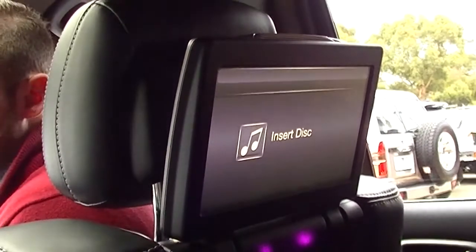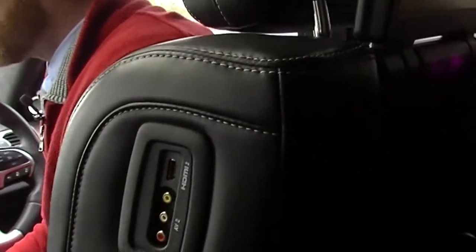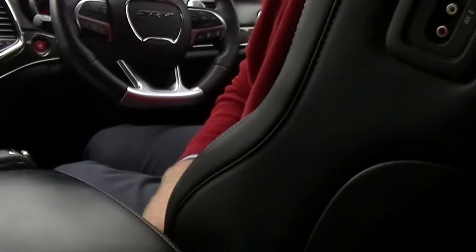And while the cameraman's looking around there, I'll talk a little bit about the back. In the back seats, the kids will both have their own DVD players. Have one of the screens up there for you. They can plug in HDMI, they can plug in AV jacks, there's USB ports, or just a regular DVD player. You also have heated seats in the back. So you have the vent controls here, a couple of USB ports, and they actually have the option to turn on heated seats for the rear as well.